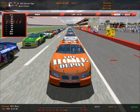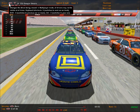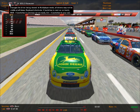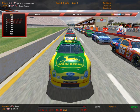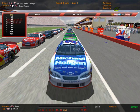Row number 5 has Dalton Day, car 20, the Home Depot Pontiac, and beside him will be Dougie Shears, the Square D Chevrolet, car 55, the winner at North Wilkesboro. Next, row number 6 has car 66, the big Kmart Route 66 Jeans Ford of Jordan Anderson. Beside him will be Zachary Fitzwater, car 97, the John Deere Ford.